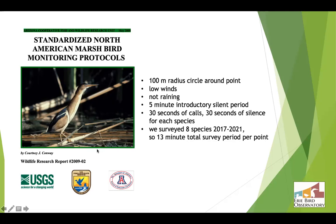So what we do is a 5 minute introductory silent period. And then I have calls on my iPhone and I have a portable speaker that I hook up to it through Bluetooth. And so after the 5 minute introductory silent period, I play 30 seconds of different calls of a particular species and then 30 seconds of silence. And then I do it again for the next species and the next species.